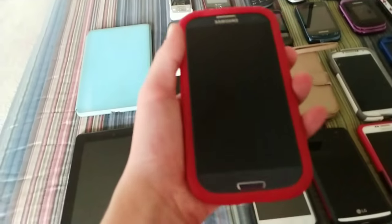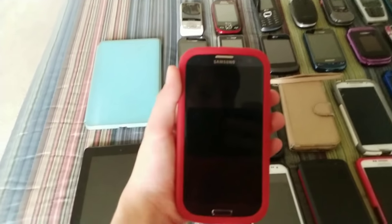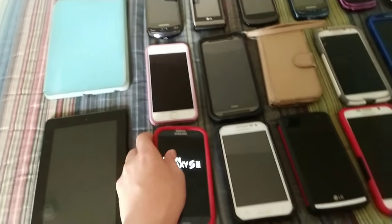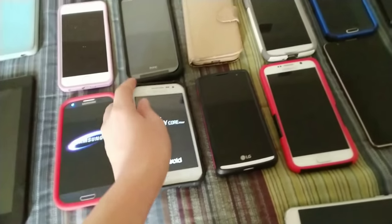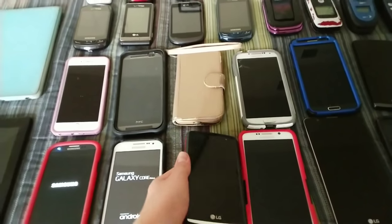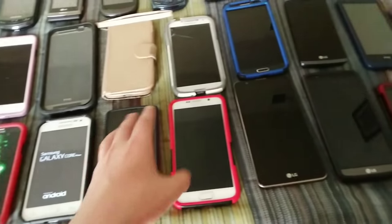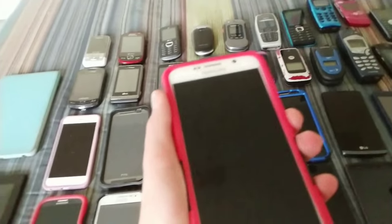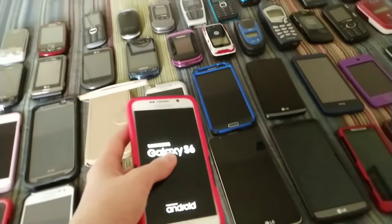So this is the Samsung Galaxy S3 on T-Mobile. By the way, if you're curious what I'm recording with, the Essential PH-1. Here's one of my four Galaxy Core Primes. Here's the LG Rizzio. Here's my Galaxy S6 with screen burn-in. Put the case on this one because it's in better condition.